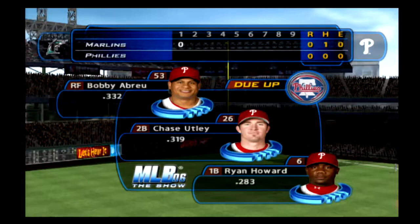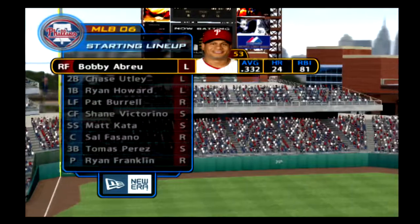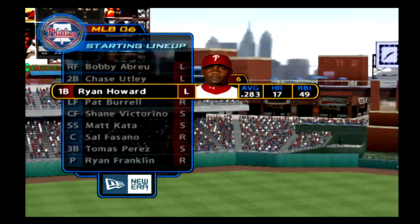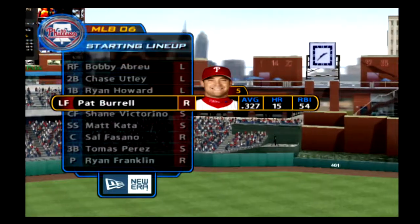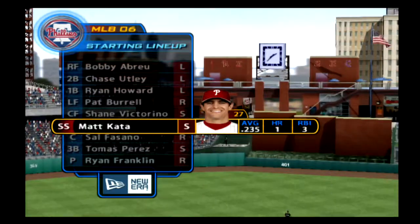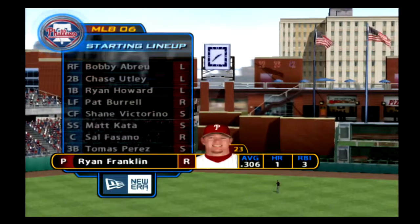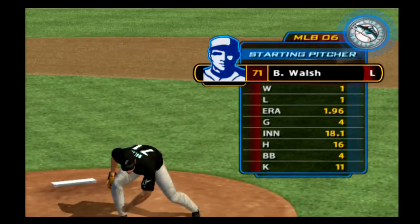So now the Phillies offense will see what they can do. No score. Starting lineup for the Phillies will be as follows. Bobby Abreu will lead things off. He's in right field. Then comes Chase Utley. He'll be at second base. Then it's Rookie of the Year Ryan Howard over at first base. Free-swinging Pat Burrell is next. He'll be out in left field. Number 8 bats fifth. He's in center field. Mike Cuddyer bats sixth and plays short. Sal Fasano is behind the plate. He'll hit seventh. Tomas Perez will hit eighth and play third. Ryan Franklin is on the mound. As you've seen, he will bat ninth. Number 71 will get the ball to face them.